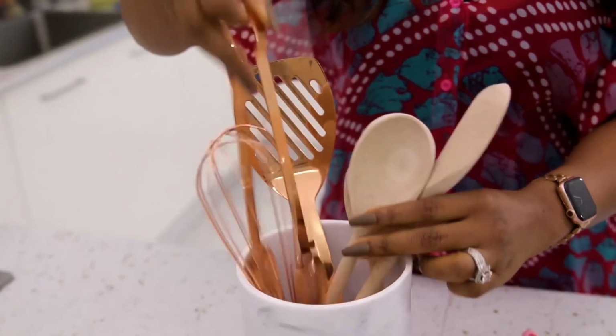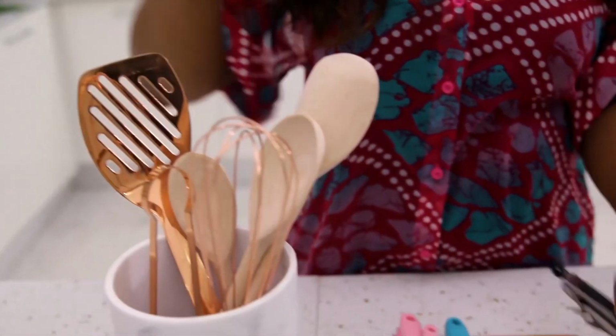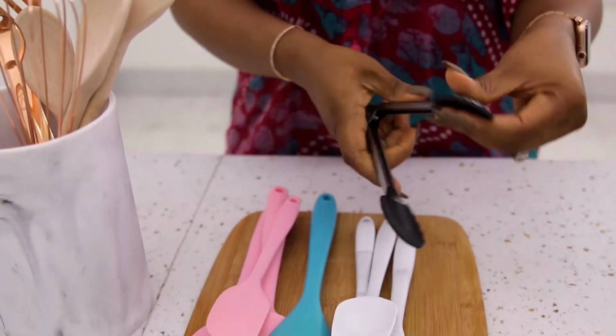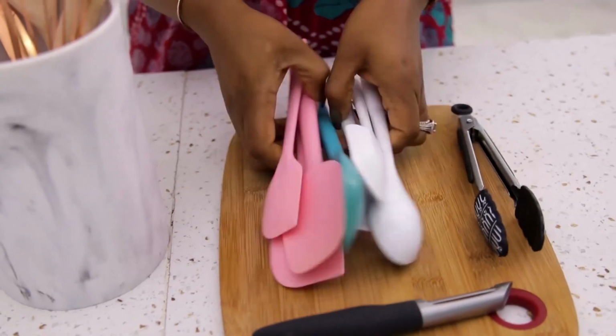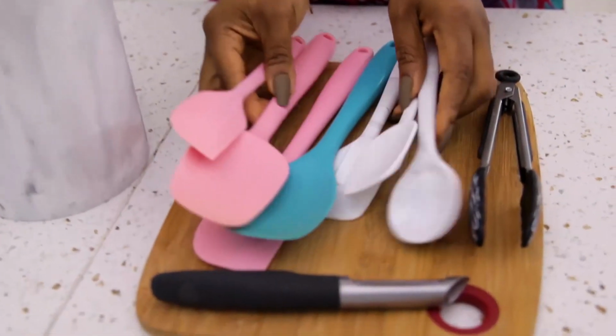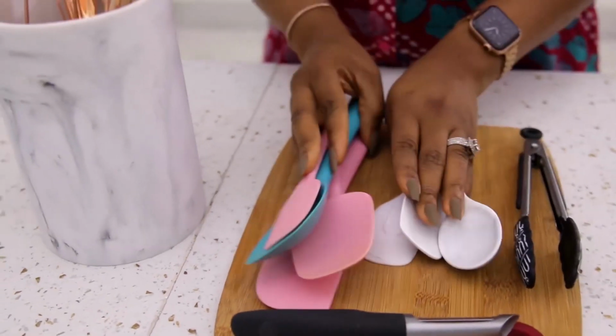This is my utensil holder. So I have my wooden spoons here, I have my whisk, and I have a tong here. You can have different types of tongs. This one I use for drinks, and then this one I use for frying. I have a bigger one, and this is a really small, cute one that I use sometimes. And these are just some of my spatulas. I use them for different things, depending on what I'm doing. I have the big ones and I have the small one.